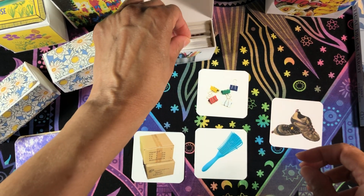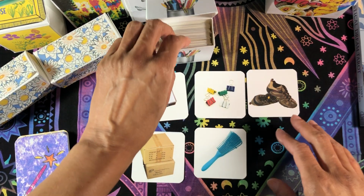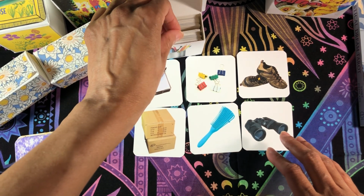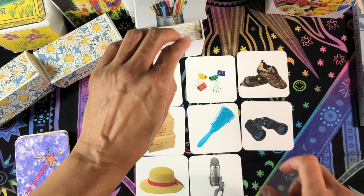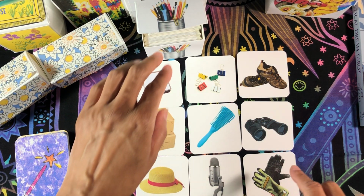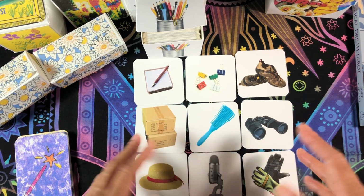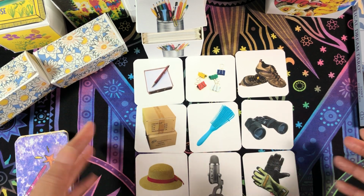I'm just pulling some of the cards. I did it as a really quick exercise, and then I went back later and made this, I think I call it a room oracle, something like that. You can see there are cards with items that might be found in your house. These aren't necessarily things that are all actually found in my particular house, like work gloves, nope. But the concept is that you would interpret these different items based on what they do for you symbolically. What does the hairbrush do? What does the hat do? What are the boxes for?